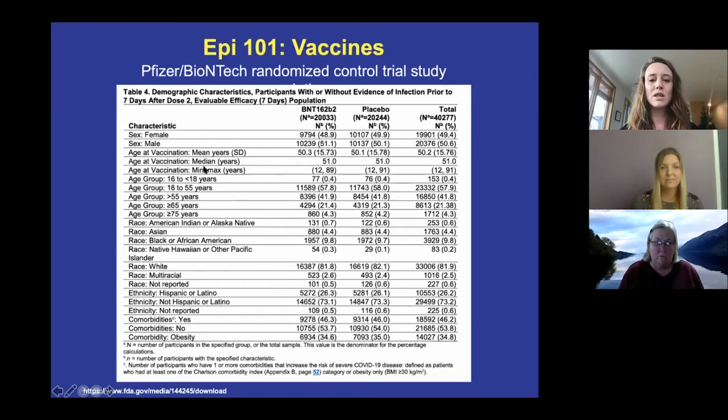And the participants were randomized to the vaccine or placebo group based on different demographic characteristics like gender or sex, age, race, and whether or not they have any of the comorbidities that we know can make people more susceptible to COVID-19, and also whether or not they're categorized as obese. So this is just showing the number of people in each category and the percentage of the total. So for example, of the females in the study, half were in the vaccine group and half were in the control group. This table here is showing that there are equal numbers of participants aged 16 to 55 in the vaccine group and the placebo group.